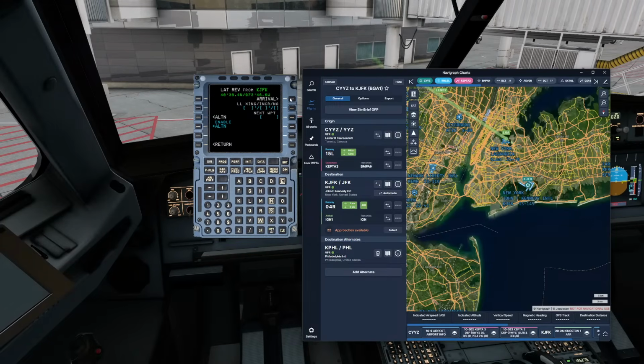Kennedy. For John F. Kennedy today, we are using Nimbus's rendition of John F. Kennedy for X-Plane 12. We're going to select our arrival, and the arrival is 04 right, which is this one here, and it's through the Egan 1 arrival. And there is no transition, so we're just going to go to insert, and now we have the flight plan.